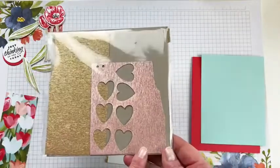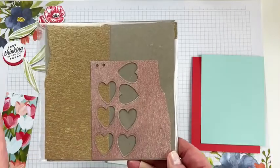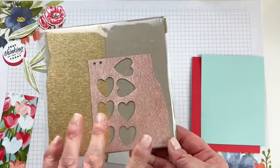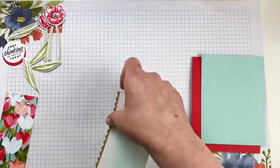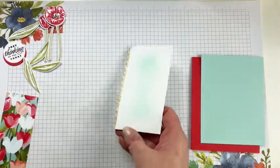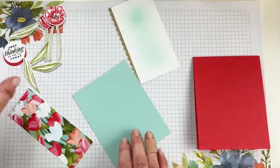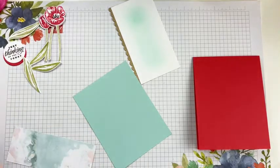And what I like about this is it's a very brushed metallic. It's not glimmer and it's not foil. It's kind of right there in between. So it adds a really nice accent without being too flashy. Because sometimes you want a little bit of something, but you don't want it to be too much. I guess there is a thing as too much sparkle, although I would dispute you on that.